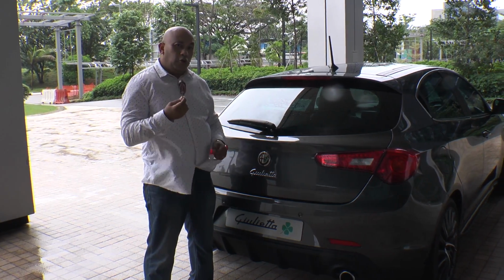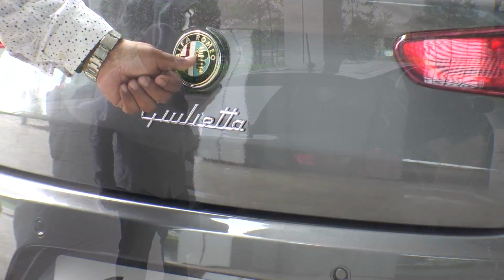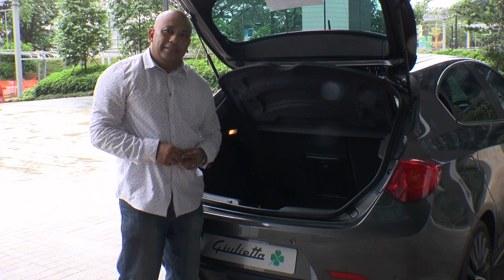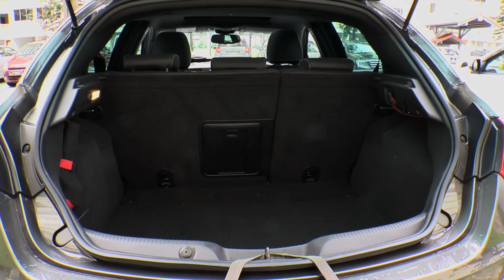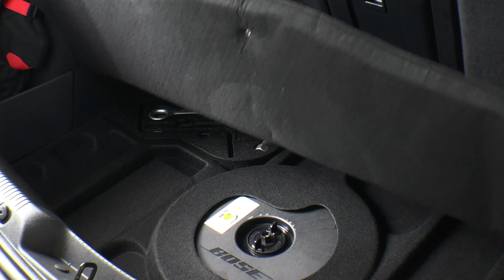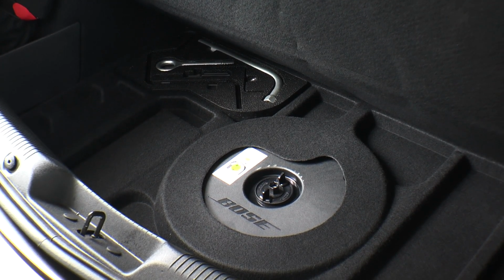Getting access to the boot, there's two options. One is via the cool-looking key, or the other by tapping on the Alfa emblem. The boot gives you 350 liters of space, and you even get more space with the seats folded. The boot really holds something really special. If you lift up the handle like so, it reveals the Bose subwoofer hidden in the wheel hub.